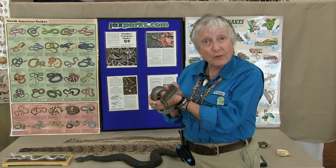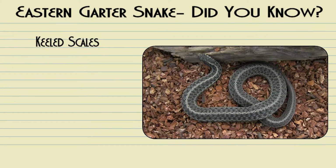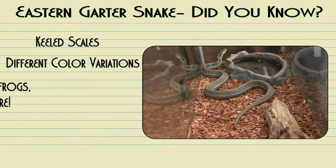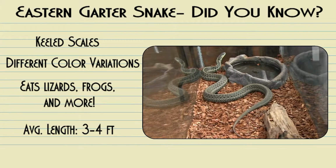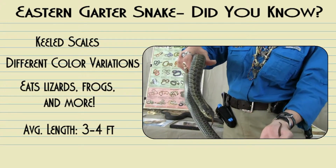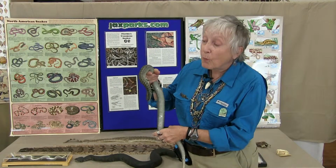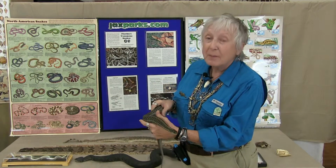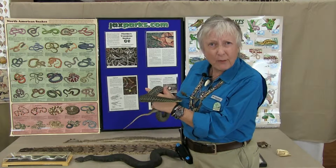We have a pair of eastern garter snakes here at the Nature Center. Like the rough green snake, they have keeled scales, but they come in a variety of patterns and colors. They get to be about 3 foot long on average and are found everywhere in Florida. Now, they may be prone to biting, but as a defense, they will spray out a musk, which is really smelly, but not near as dangerous as the venom of a venomous snake. Let's talk about those next.